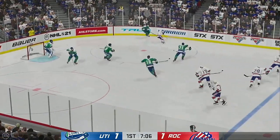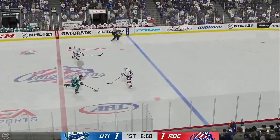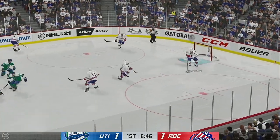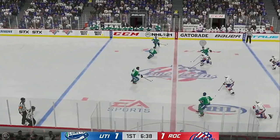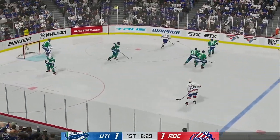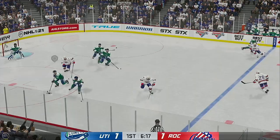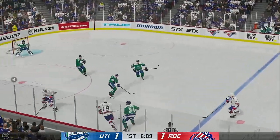The Comets scoop it up along the boards. Looking for space inside the D zone. A chance. Denied by the goaltender. Goalie plays it up. From his own end, he moves it up ahead. What a great pass that is. The Americans play it along the boards. The Comets have it from their own end. Moves it to Banks. Can't find his man.